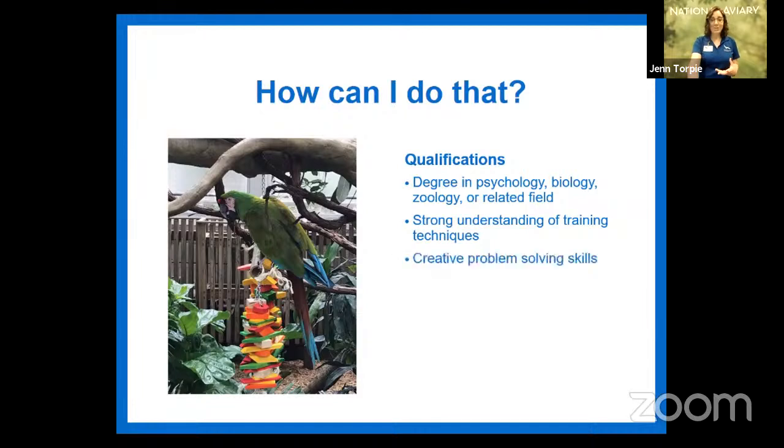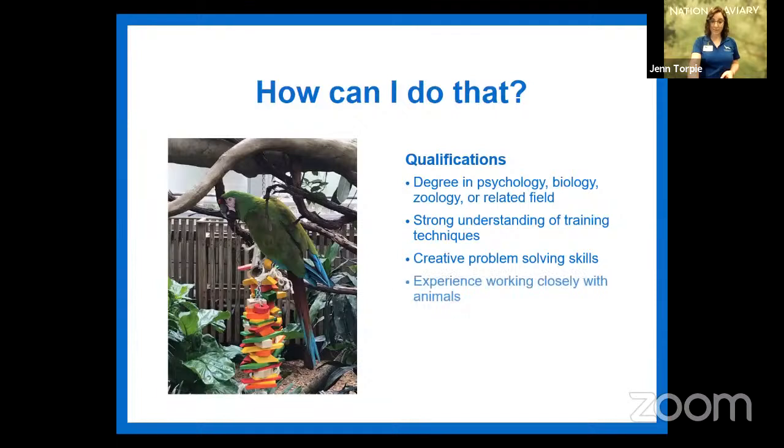And then you also want to make sure that you're a creative problem solver, able to think things through from an animal's perspective. And again, experience, experience, experience. It's super important to helping you learn how animals are trying to communicate with you and may understand how you are communicating with them.